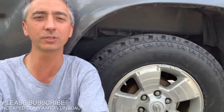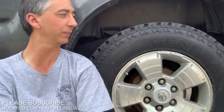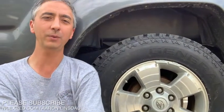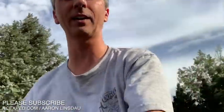So why did I choose the General Grabber AT2 out of the Hankook or the BFG or the Michelin or Goodyear or anything else? Well, originally, I remember the first time I got these General Grabber AT2s, I was down in San Diego, and the tires that came with my truck when I originally bought it, oh my gosh. So why would you have a four-wheel drive with some sissy tires? Okay, so let me show you, and I still have the spare. Probably should have bought a fifth tire, but I'll deal with that.